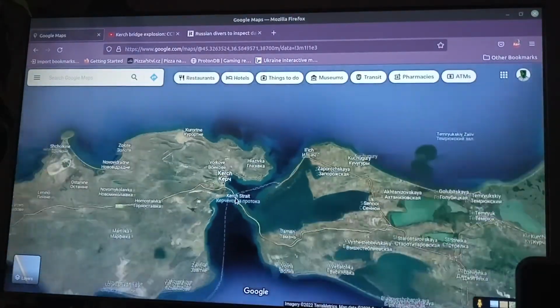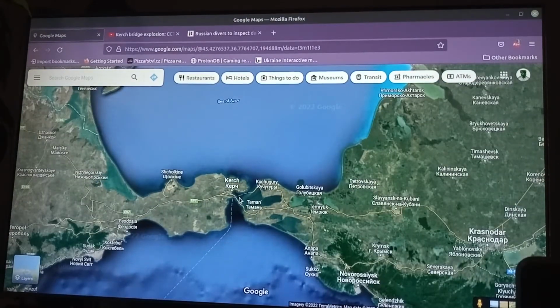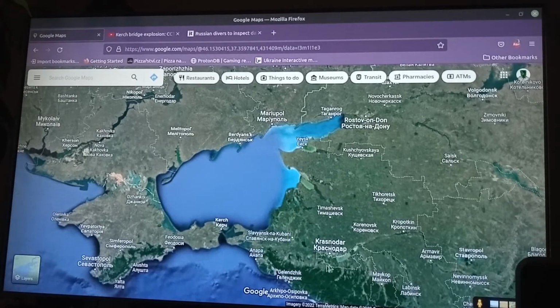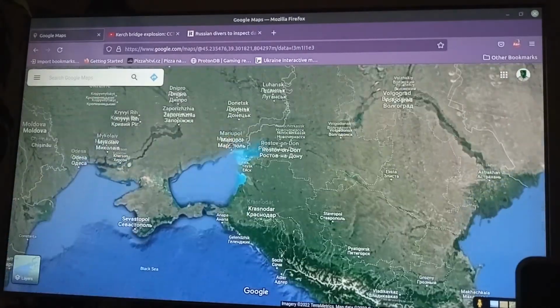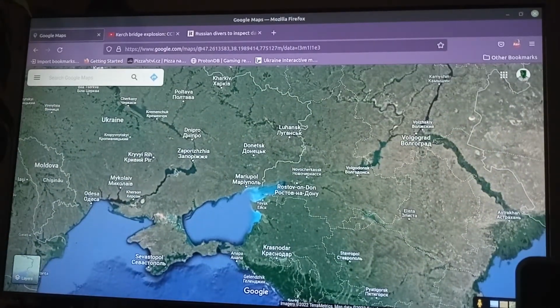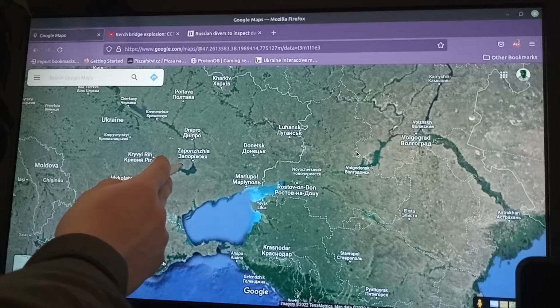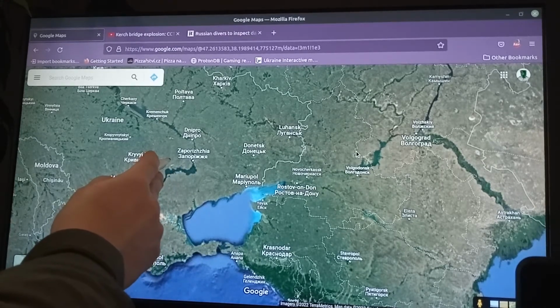Zooming out. This is Kerch Strait. This is Crimea. This is Russia. There you can see written Sea of Azov. We zoom out, and you realize all of this, all of that, completely, all of that is under control of Russia. All of this. So either the Ukrainians have gotten close enough, I think around there somewhere, they're already controlling it.